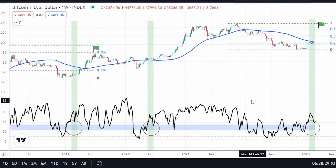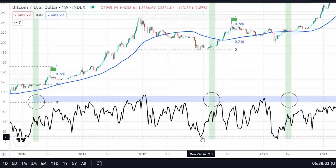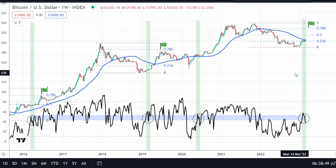Again, this is something that very rarely happens in history. For us to come down to first 10 on the fear and greed index and then hit 50, well, every time in history it's happened previously, it has led into massive pumps for Bitcoin, and it has also meant that the bottom was already in. Let me know what you think about this down in the comment section if there is something to this.